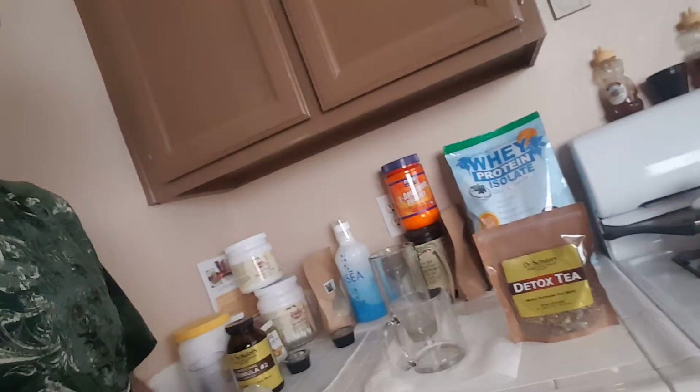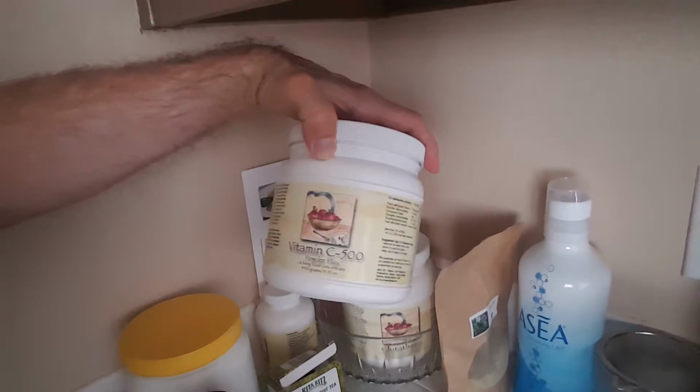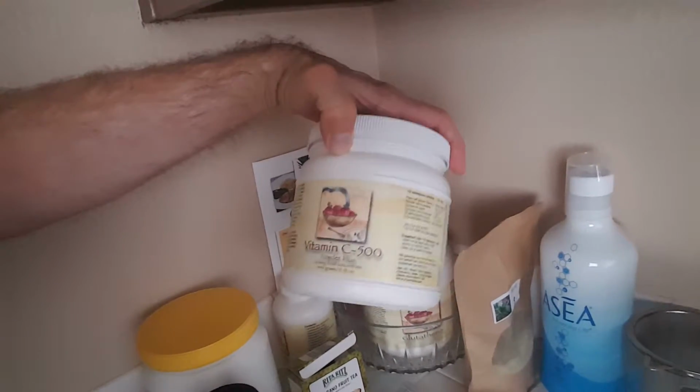So I wanted to show you a little bit of my nutritional regimen. You can kind of get a little bit of an idea here. All kinds of things. So we have vitamin C. This is not an ascorbate. This is a fermented vitamin C. This is a living vitamin C concentrate. This is badass stuff. The research studies on this said that this can stay up in your body up to a week. So it's bioavailable and it is hearty.